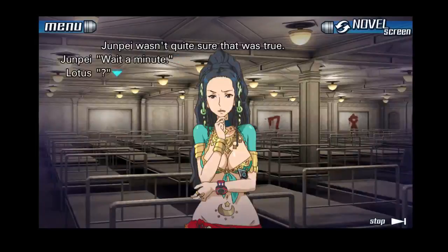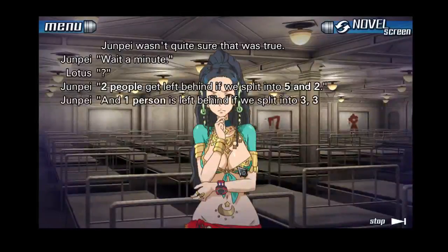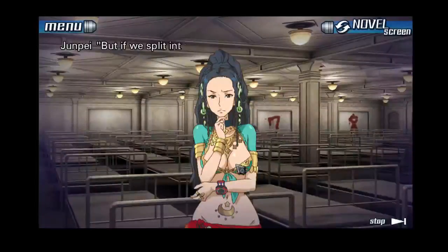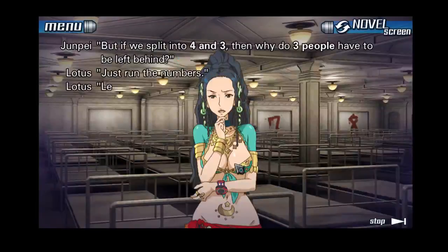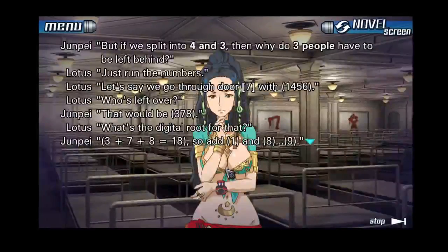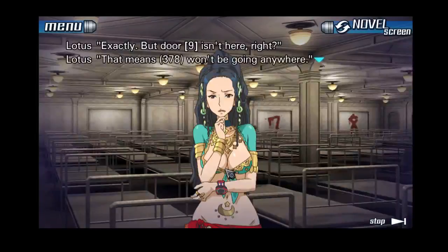Wait a minute. 2 people get left behind if we split into 5 and 2, and 1 person is left behind if we split into 3, 3, and 1. I got that part. You can't go through the numbered doors with any less than 3 people. But if we split into 4 and 3, then why do 3 people have to be left behind? Just run the numbers. Let's say we go through door 7 with 1, 4, 5, 6. Who's left over? That would be 3, 7, 8. What's the digital root for that? 3 plus 7 plus 8 is 18, so add 1 and 8, 9. Exactly. But door 9 isn't here, right? That means 3, 7, 8 won't be going anywhere.